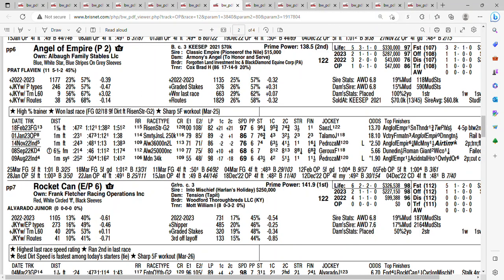And at 9-2 is the 6 horse, Angel of Empire, winner of the Risen Star Stakes. He broke his maiden on a sloppy track. Then they tried him on turf. He wanted nothing to do with turf. Next race out, won an allowance by 6 1/4. Made his 3-year-old debut, Smarty Jones, finishing 2nd by 3. He's an excellent dirt horse. His dirt record out of 4 dirt races is 3 wins and a 2nd.